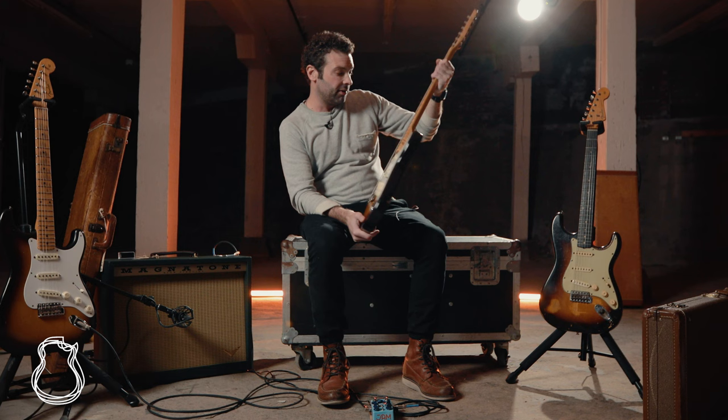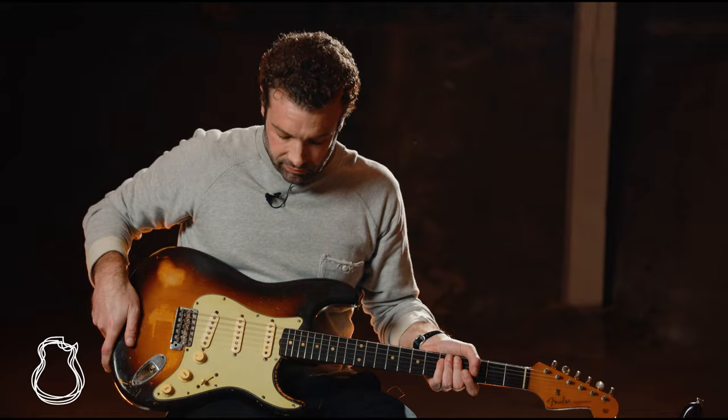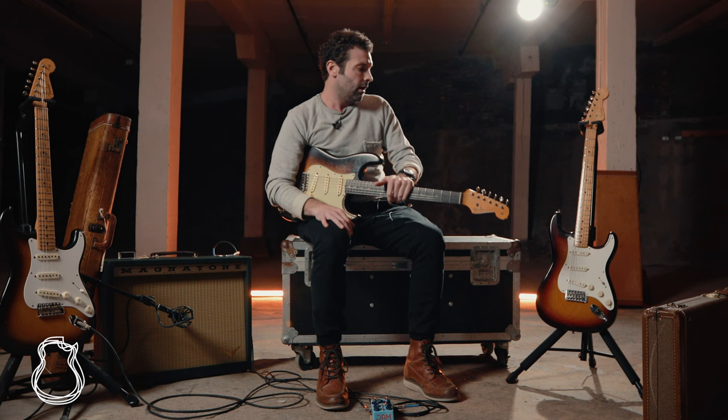That brings us to the '59, which is a completely different beast. The '59, and this is a later '59, so it could be a '60. It's not, it's a '59 by all the parts. We checked everything, the neck date, the stamp, everything. It's a late '59, but pretty much the same spec as a '60. Early '59s would look just like this.